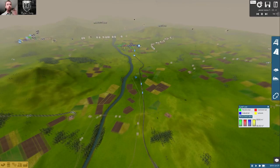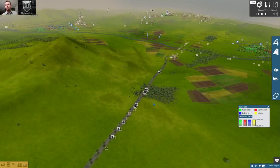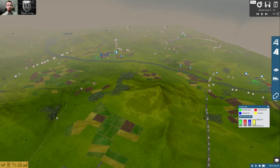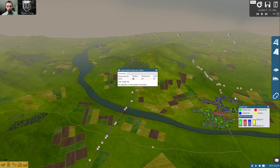Before I end this episode, let's see how our new roads are doing. We now have a full 25 production out of this coal mine that had no production beforehand just by building a road, no transportation. And over here, look at this guy. This guy had no production before. He's got 23 production just by building a road.